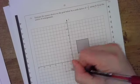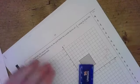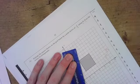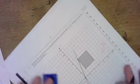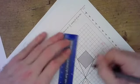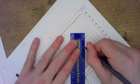Okay, and then the way to check it is through your centre of enlargement. You join these up, and they should meet up. You don't have to do this, it's a way of checking, but if they didn't meet up, it'd be wrong. And then, as you can see there, do this one a bit fainter so it doesn't go through the shape there.